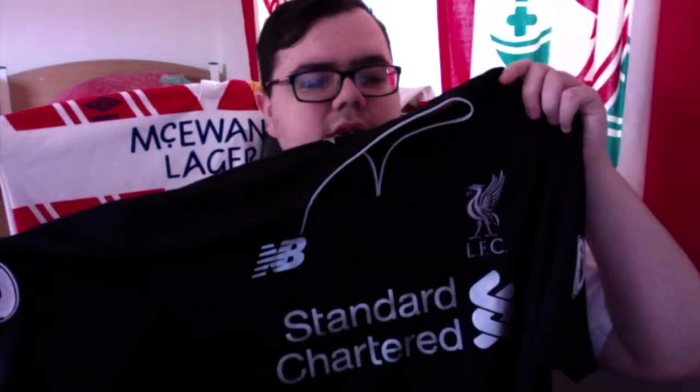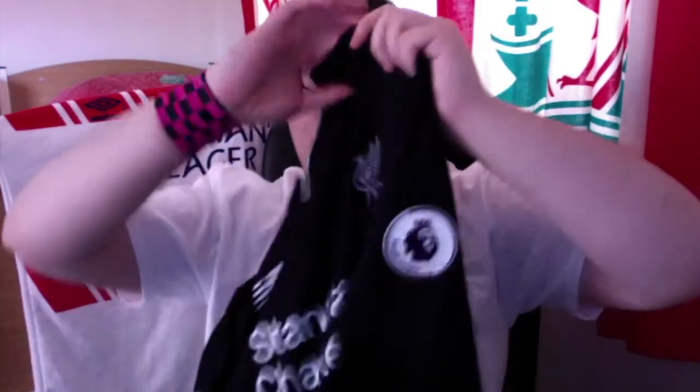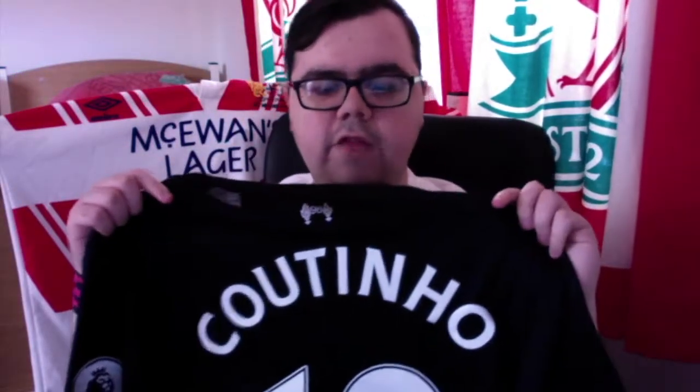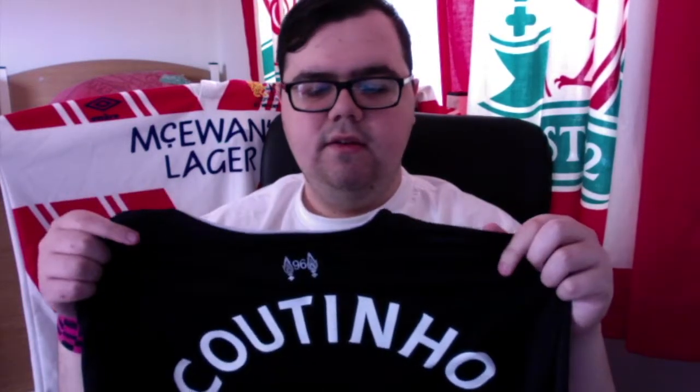And yeah, these are the newer Premiership badges. They changed them. I prefer the other ones personally, but the new Premier League patches, they're starting to grow on me a bit, so that's it. And then on the back, we've got Philippe Coutinho, probably Liverpool's best player of recent. So this is a very comfortable shirt, and I would urge you to get this if you like the design.